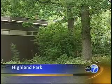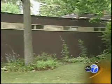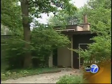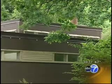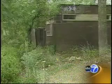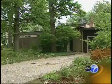But when it comes to deciding what is or isn't worth saving, perhaps no house has been more contentious than this one, the Froy House in Highland Park, designed by architect Robert Bruce Tagg. A developer bought it with plans to tear it down, but when members of Chicago Bauhaus and Beyond protested, the Highland Park Historic Preservation Commission slapped a 1-year delay on the demolition. The developer was shocked out of his mind.